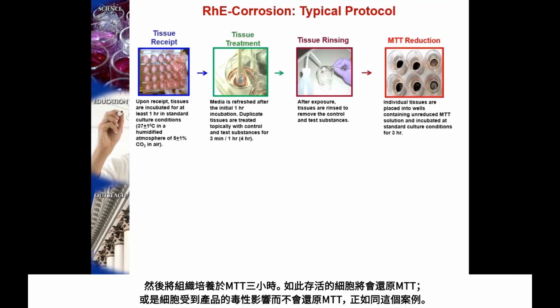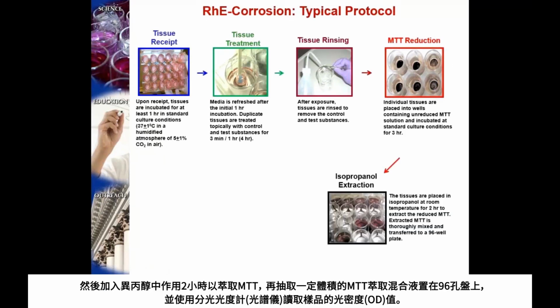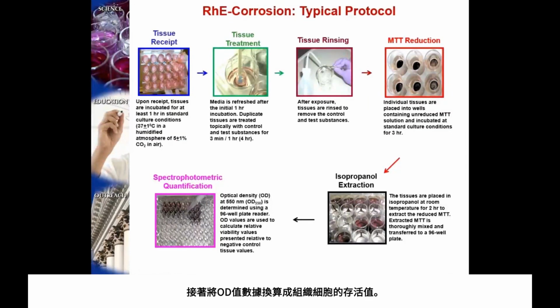Then the tissues are incubated in MTT for 3 hours to allow the reduction of the MTT by viable cells, or not by the cells that were impacted by the toxicity of the product, such as in this case. MTT is then extracted into isopropanol for 2 hours, and a volume of the extracted MTT in isopropanol is then plated on a 96 well plate, and the optical density of the samples is captured using a spectrophotometer. Those optical density values are then converted into viability values of the tissues.